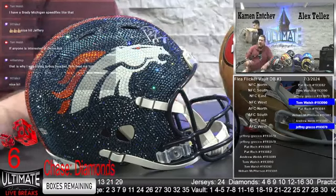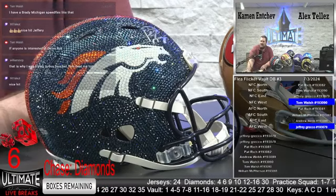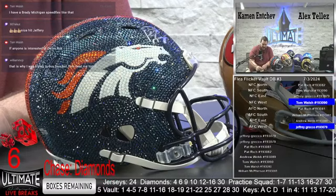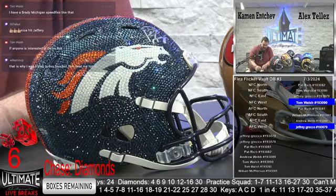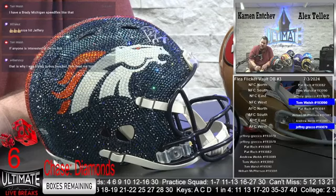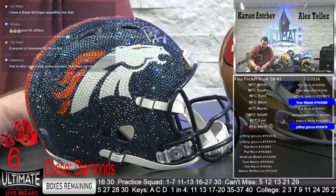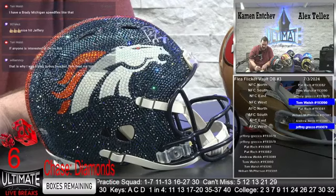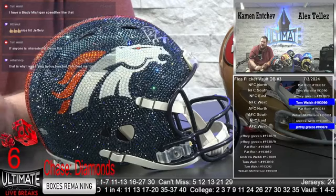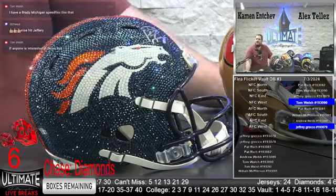Well, well, well. This is why you don't wait. What a break. In the vault double box. Peyton Manning. I'm kind of in awe, Alex. Kind of in awe of this helmet. Does not get better than the Peyton Manning crystal lid. I thought that the Brady Rip Speed Flex I pulled yesterday was really good. This is even better.